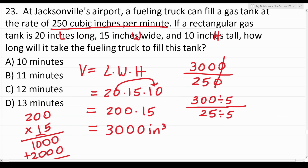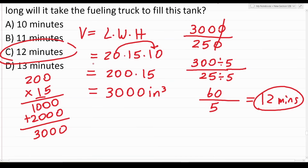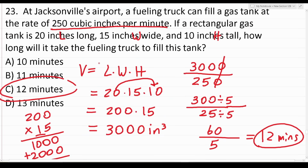And here's why. 30 divided by 5 is 6, and just tack on that extra 0. So 300 divided by 5 is 60. 25 divided by 5 is 5. And we should know that 60 divided by 5 is 12. So in other words, it's going to take this fueling truck 12 minutes to fill up our gas tank. All right, so that is that one. Some basic work with volume.